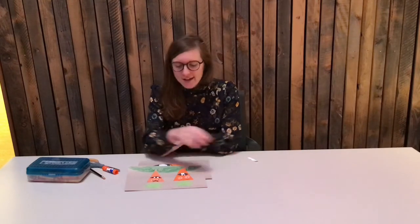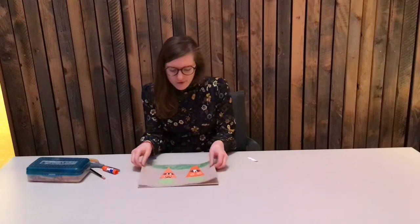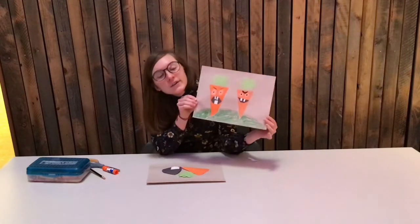Hi everyone, welcome to Adventures in Storytime. Today we're doing a spooky craft. Halloween is coming up, and so our theme of the week is spooky, creepy monsters, that kind of thing. So one of the books that we read is one of my favorites. It's called Creepy Carrots. And so we're making our own little creepy carrots.